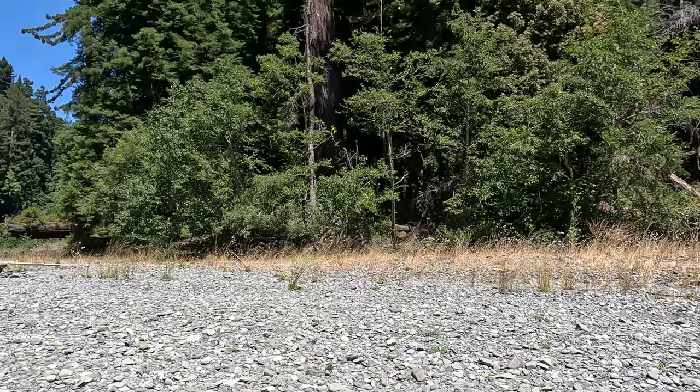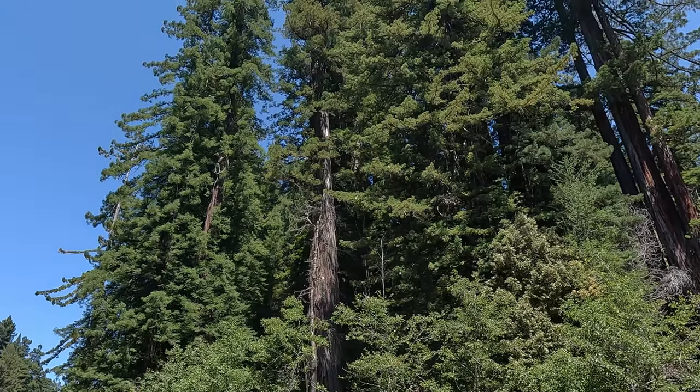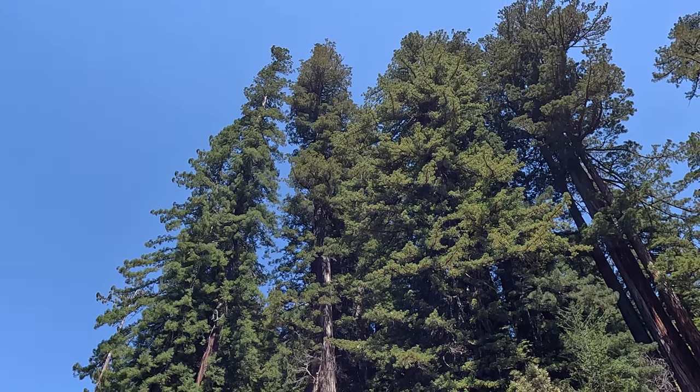We are just about to 44 Creek now, and I think we're looking at Harry Cole, the 18th tallest tree in the world.